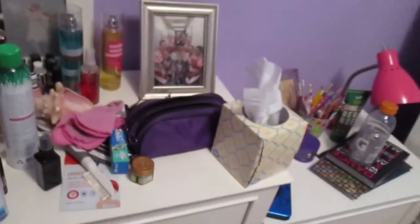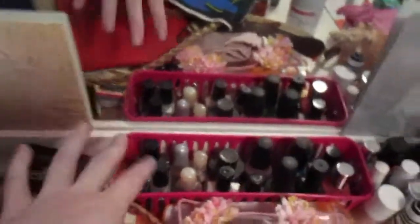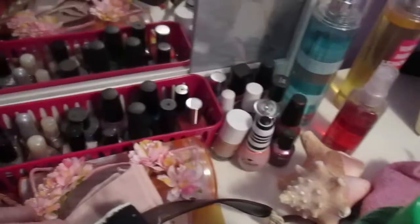Now I get to deal with all of this. I don't know where half of this is gonna go, but I definitely need to find a home for it, put Ipsy bags away, and I have a whole bunch of makeup and nail polish and perfumes that I need to actually organize and make sense of, because I had originally this little basket for all my nail polishes, but then Ipsy keeps sending me more, and now I have a whole bunch that don't fit into it.